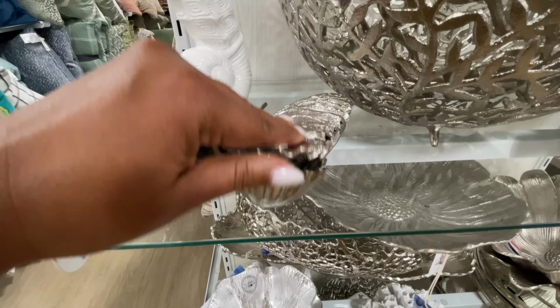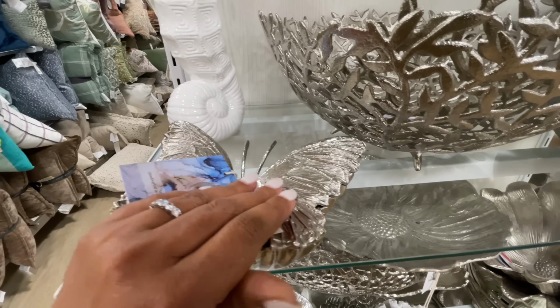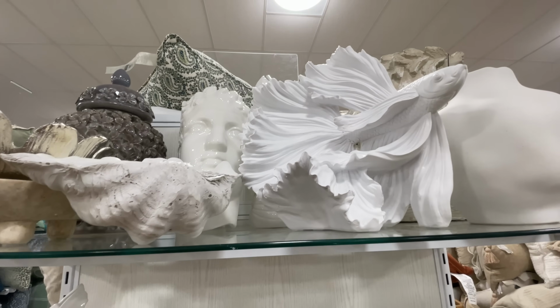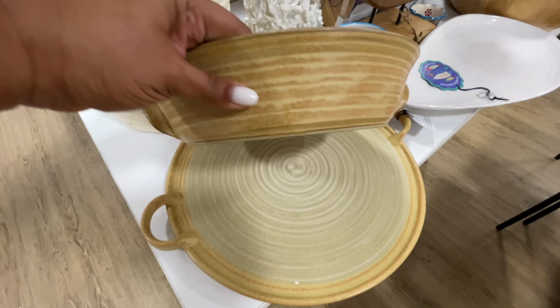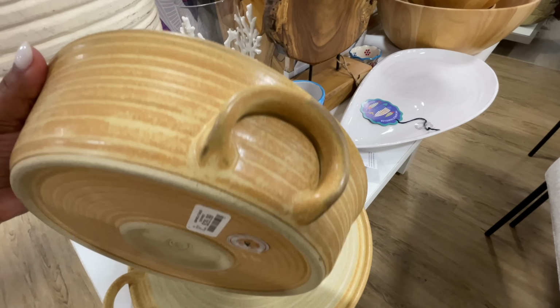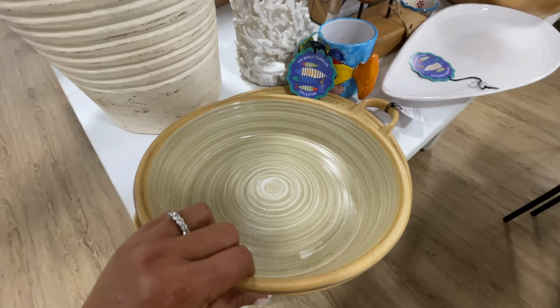Here's some of the silver items. I thought that this butterfly was the most interesting thing on this display. How cute is that? If you're into silver, they definitely have a lot of silver items right now. And then there's this little piece. I love these little handles. Look at those handles. $30. Very nice.